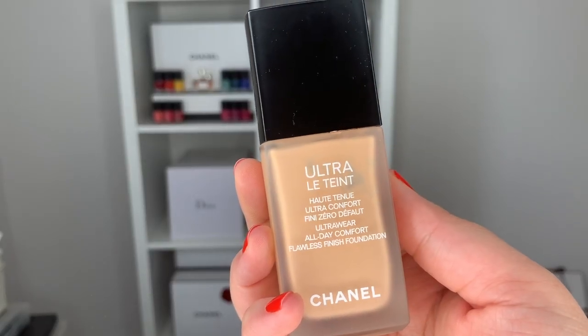This is not the foundation that I reach for every day. It's not like my go-to, but if I know that I have a long day or if I have a big event, if I need my makeup to just like stay in place and look flawless, this is the one that I reach for. Okay, so next up is the Chanel Ultra Le Teint Foundation.